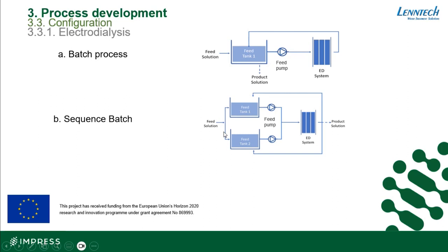In this system, you can see that the feed solution is fed to feed tank one and feed tank two. How the system works is as follows. First, the feed solution from feed tank one is pumped to the ED stack, and this is then returned back to feed tank one. This process of recirculating the sugar to the ED system is done until the concentration of the ions is achieved to the desired target.